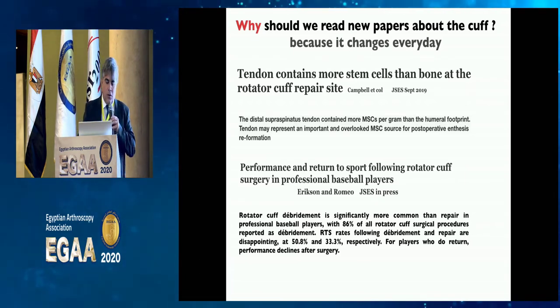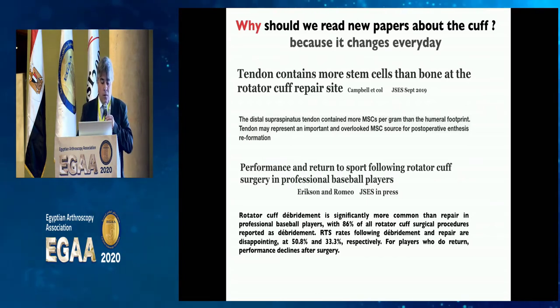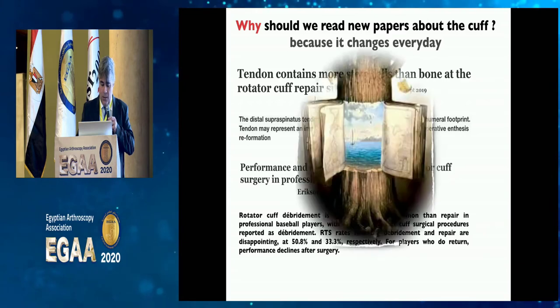There are some new articles that say something that is against what we believe. For example, this paper from Campbell published in the Journal of Shoulder and Elbow Surgery in 2009 saying that the stump of the cuff has more stem cells than the bone. So how much you should debride or not is something that changes every day. And I think that we keep on reading because cuff tears are one of the most changeable subjects in the medicine area. So again, shukran.